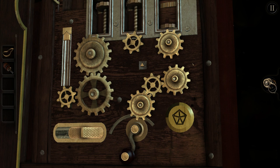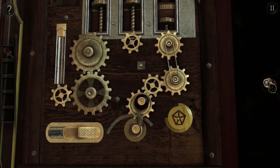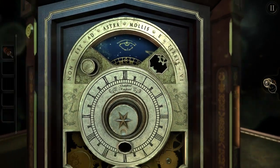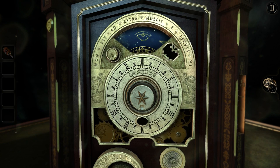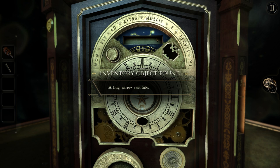I don't get it. Am I missing something? Like literally missing an object? What about this? Ah! Okay. Yeah, I guess Kitch is connected to that part. Okay, now that's spinning, so now if I press this, it should engage, right? There we go. Hello. Long, narrow steel tube.